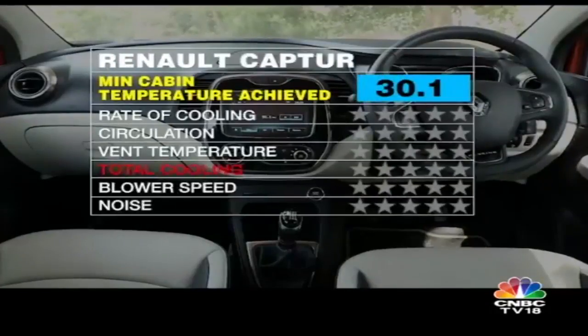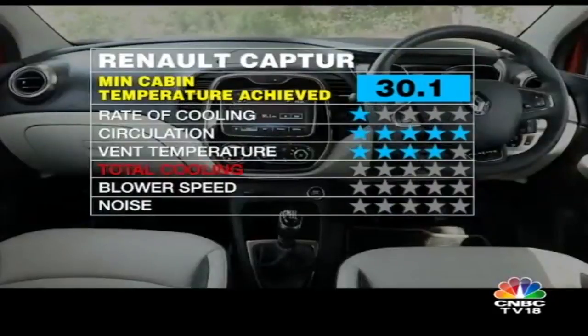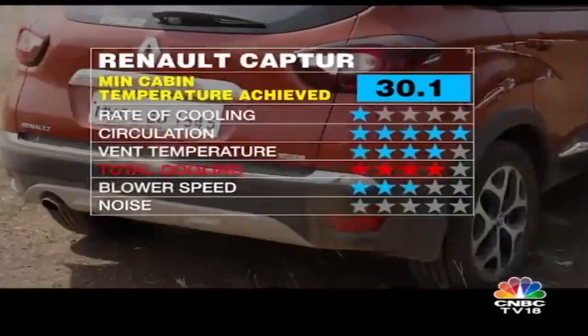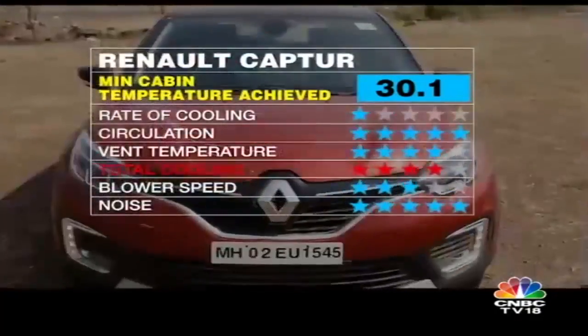It also has one of the slowest blower speeds of this test. So while it did not take too long to reach its minimum recorded cabin temperature, the circulation and the overall cooling wasn't up to the mark, and that shows in the final results.